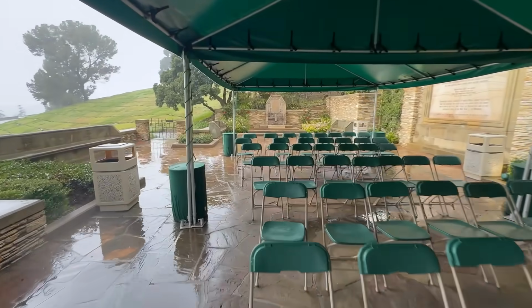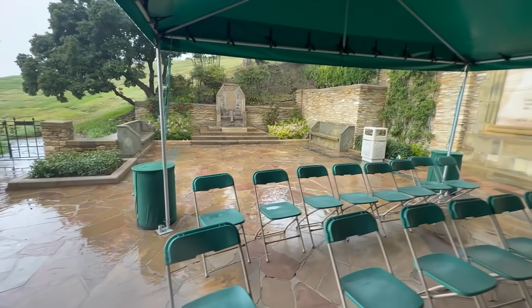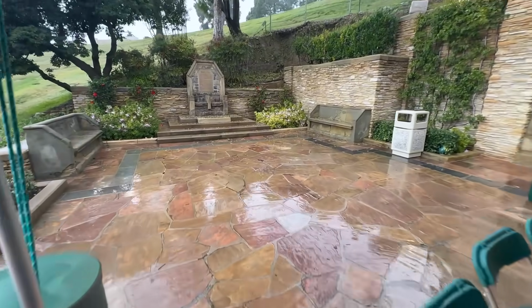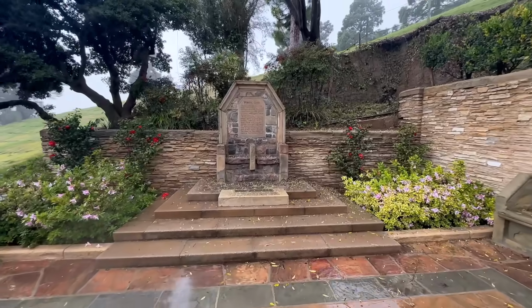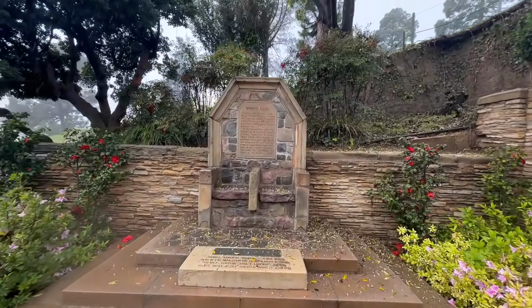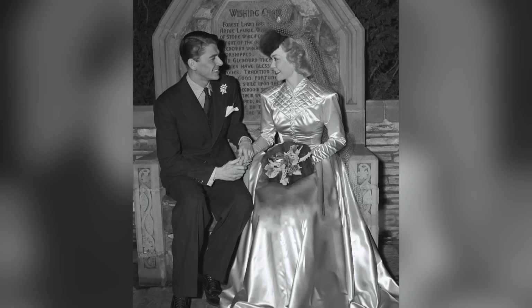And right over here, they've had this set up for some kind of service or something. But here's the wishing chair. There's a famous picture of the actor and his wife sitting right here in these chairs.